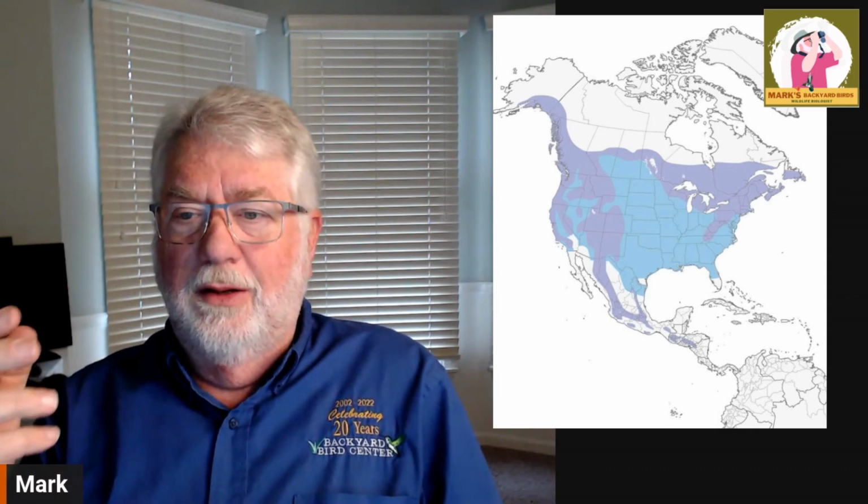They are really widespread, especially in the winter months. This is a map from the Cornell Lab of Ornithology, and the darker areas are where they're year-round residents, and usually this is at higher elevations. The lighter blue is where they move down in the winter months. This is the winter, and you see here in Missouri, I'm right there in the middle of that map, and we only see them here in the winter months. They do not breed in our location.